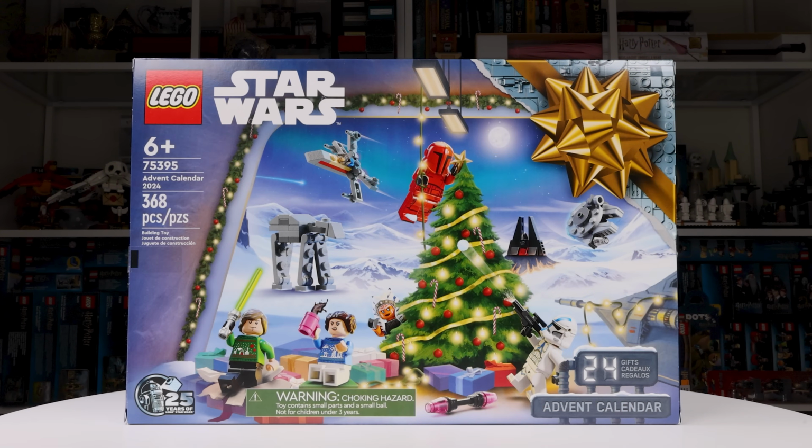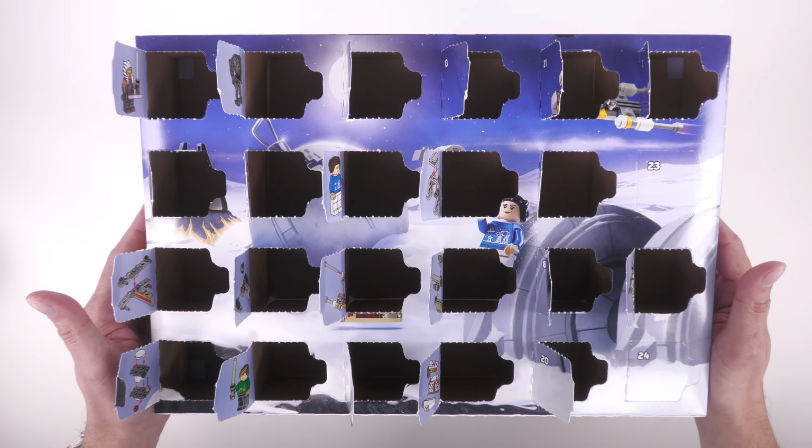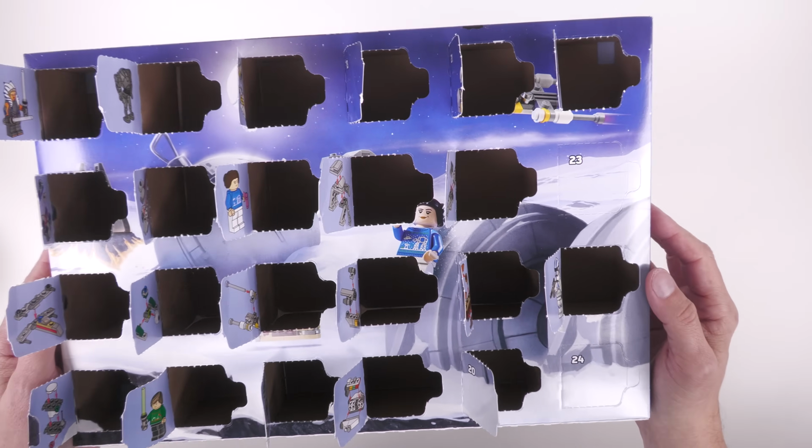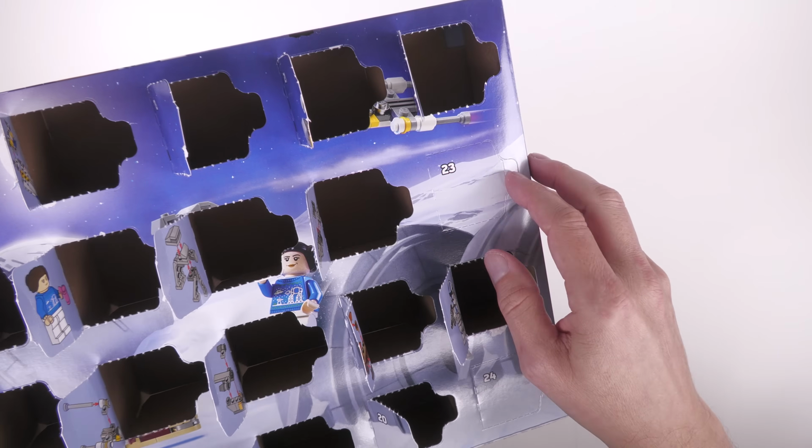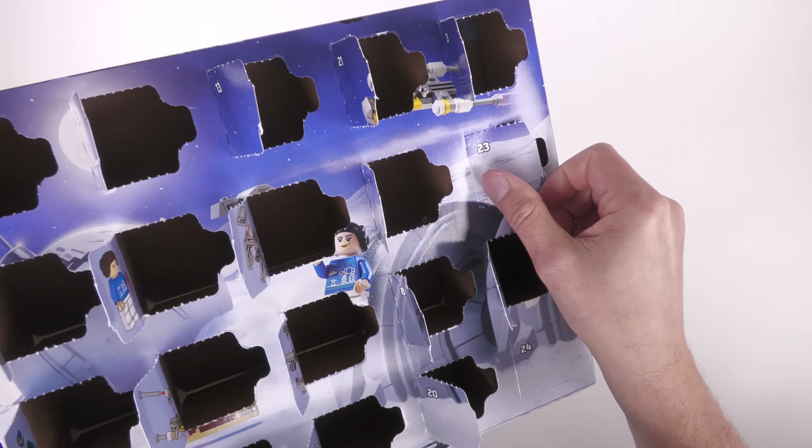I think we'd better check out our last calendar. And bringing us home today is Star Wars, which is very much a contender for Advent Calendar of the Year. Let's see if they can keep up their winning streak and hopefully something good.